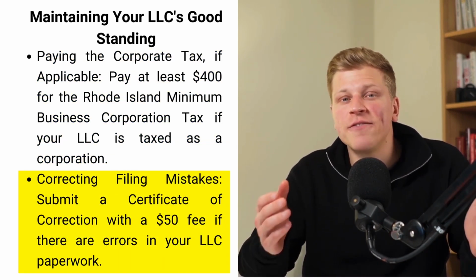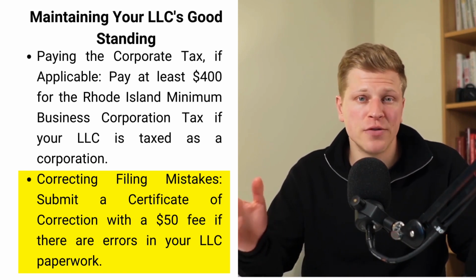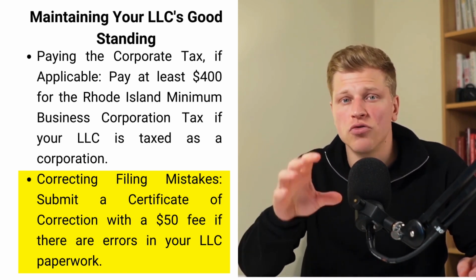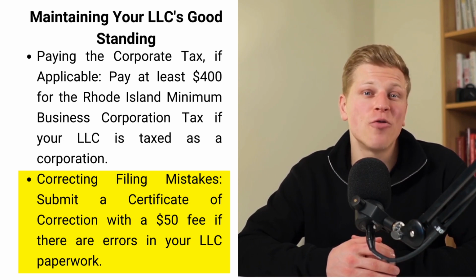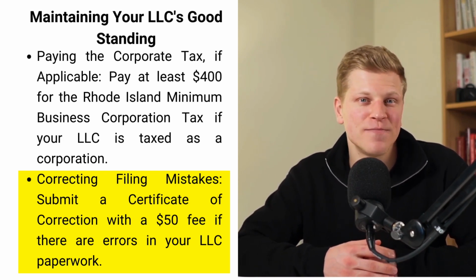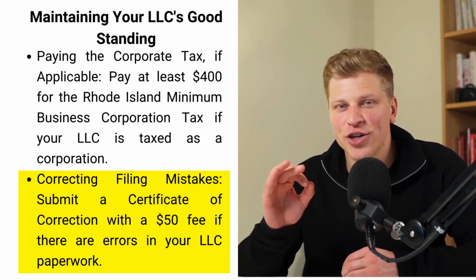Another one is correcting filing mistakes. So when you've set up your LLC, you fill out a bunch of forms. It's super important to make sure all the info you put on these forms is right. If you goof and something's wrong, don't sweat it too much. Rhode Island lets you fix mistakes by sending in a form called a certificate of correction. This fix costs $50. Getting your paperwork right keeps your LLC on the straight and narrow, making sure it stays in good standing.